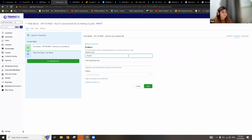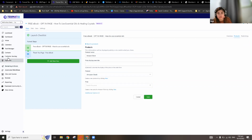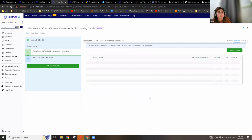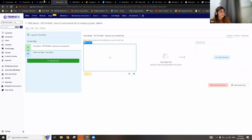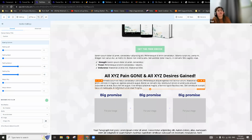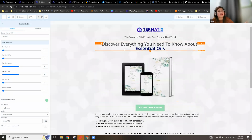And then I'll just name my product as Amazon book. Price override, I will just leave that empty, but you can work on that. I'll click on the drop down and select the specific product you just created in the payment section, and also the price that you just created. Additional option, if you want to bump it, you can just do it. But for me, I'll just save it directly. So basically, I have my product linked here already. So let's see if this loads. Yeah, so perfect.